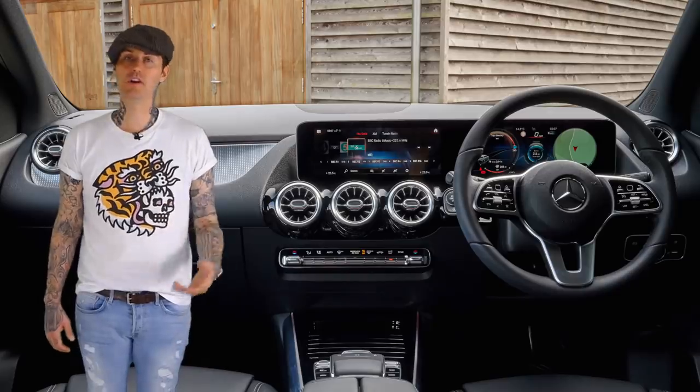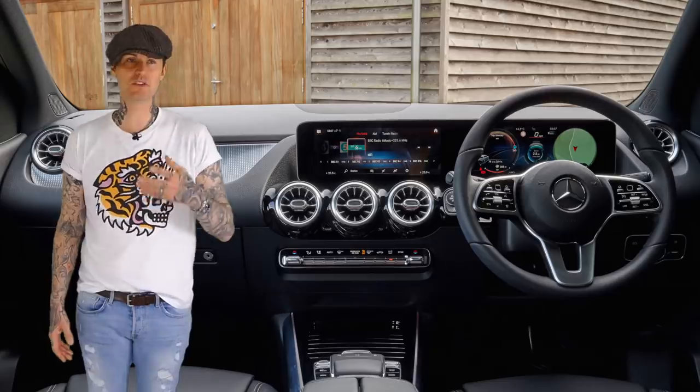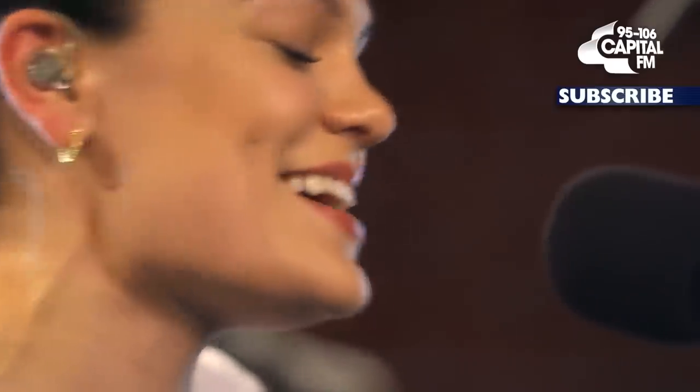Now, if you get a lower level one of these, the screens are smaller, so you get this big dopey bit of plastic around them. But it remains a modern twin screen display, so it doesn't mess with what is fundamentally a very nicely designed cabin. And one that makes you forget about the price tag.